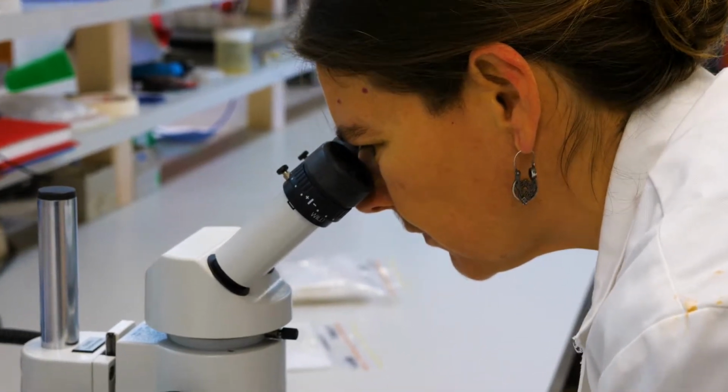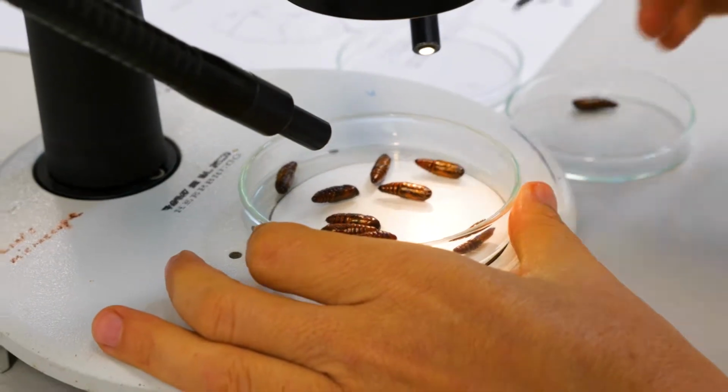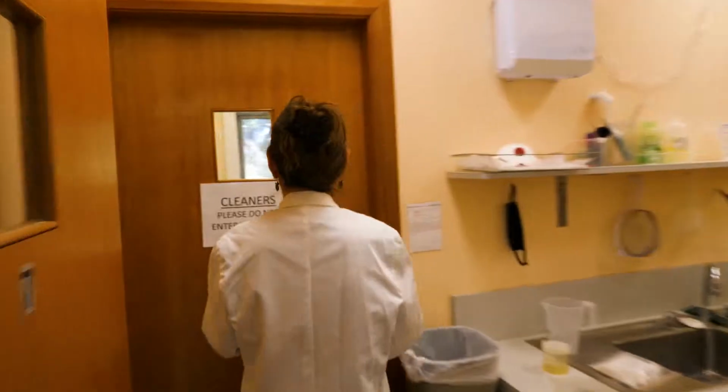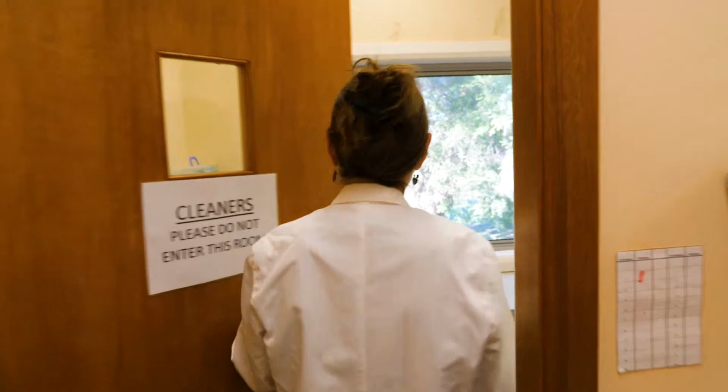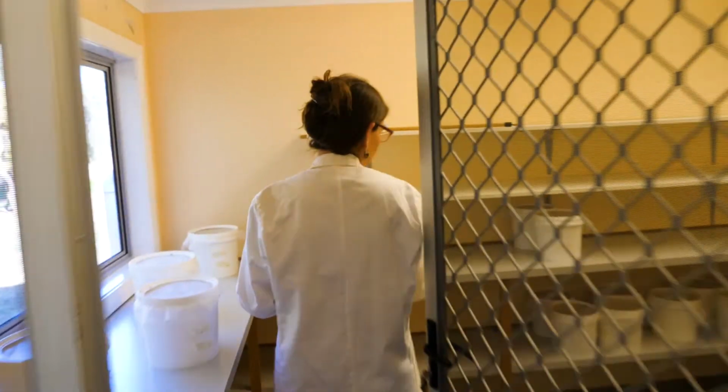So the resistance management plan is specifically designed to try and slow resistance in Helicoverpa armigera for as long as possible. We know that it's really good at developing resistance, and if we don't have a plan in place, then it will develop resistance very rapidly to anything we use to try and control it.